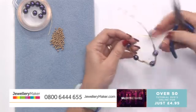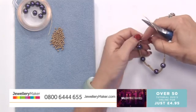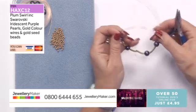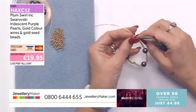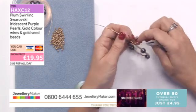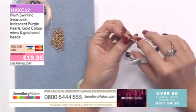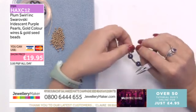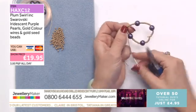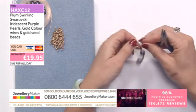So you're just securing... Yeah, so I've just bent that wire over. Get back there, you naughty pesky seed bead. And then I'm going to bring the other side of the wire in with that. So I'll bring that other wire over, like so. And if you find it easier to do it with your pliers, then I'm just bending that wire around the back of that other wire. And then this one goes in the opposite direction.